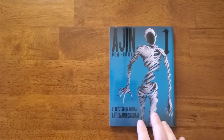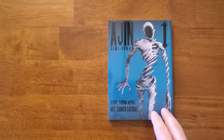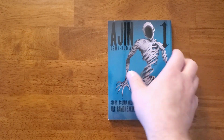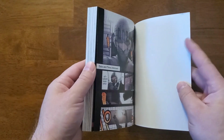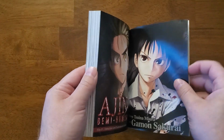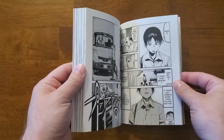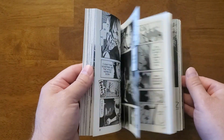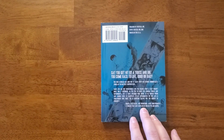One of the stores I went to only had volume 1, and that is Ajin, Demi. I've heard really good stuff about this series and I really wanted to check it out. But they had volume 1 for, I think, $6. We've got some color pages here at the front. So this is another really highly regarded series released by Vertical that I'm looking forward to collecting.